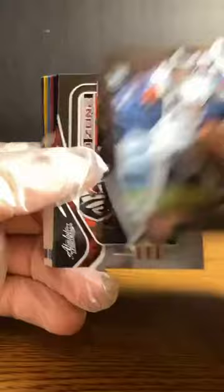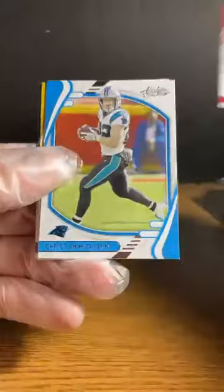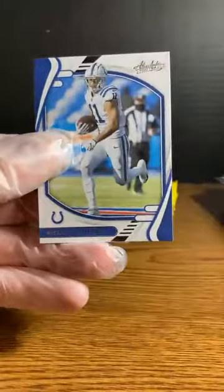We got Odell Beckham, that'll go to the Browns. Joe Burrow, there we go. Mr. Super Bowl bound Joe Burrow, stargazing, great year. Andy Dalton, Jimmy Garoppolo, Christian McCaffrey, Juju Smith-Schuster, Von Miller, and Michael Pittman Jr.